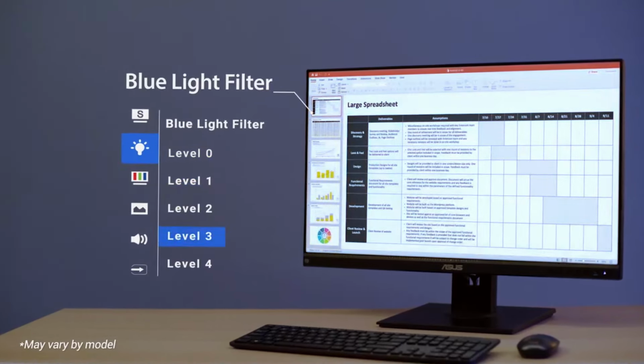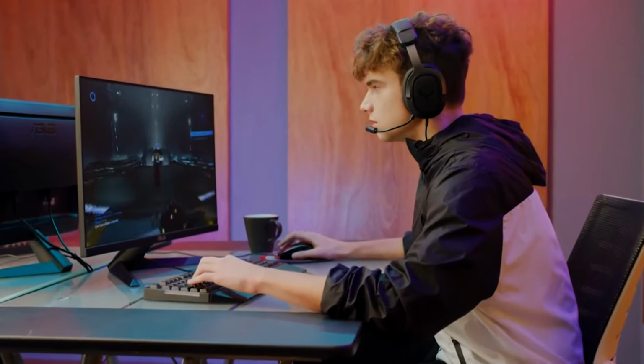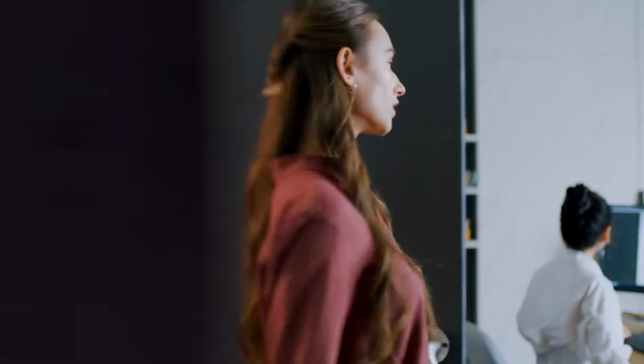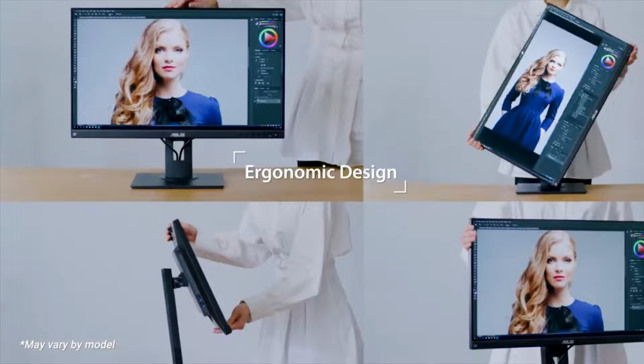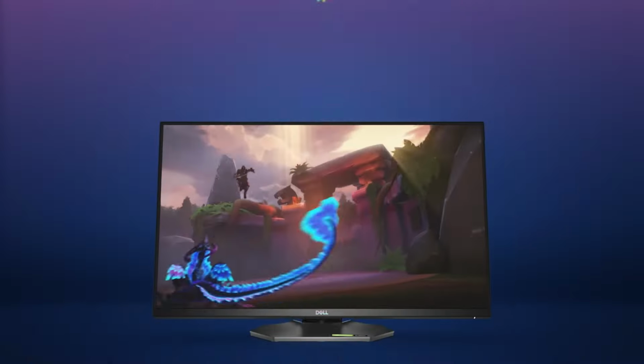All right, so it's time for the ultimate showdown. Let's pit these monitors head-to-head and see which one comes out on top. Game on. First up, the category that everyone's talking about, refresh rate. The ASUS is flexing with that 180 Hz, while the Dell holds its own at 165 Hz. Yeah, is that extra 15 Hertz going to make a noticeable difference in the real world?